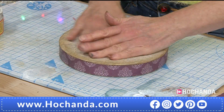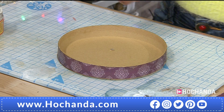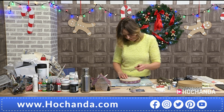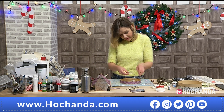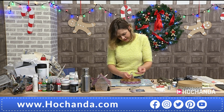Look, there we go. I think that's really pretty already, isn't it? Now, I have put a hole in this because I want to thread through some lights. So, just with your pokey tool, pop the hole in there. I love this with the boxes, because I can pop my little thread of lights through, and I won't spend time doing all of this.